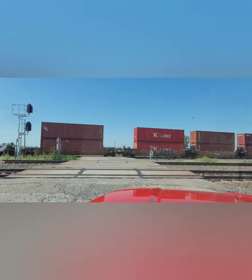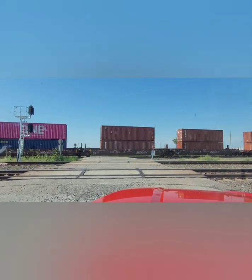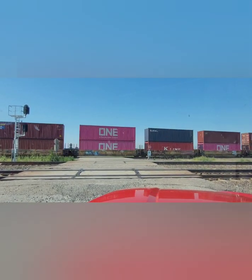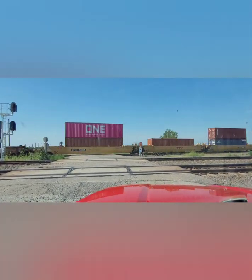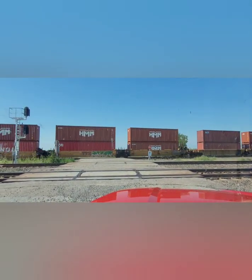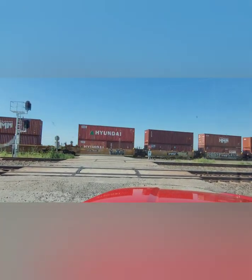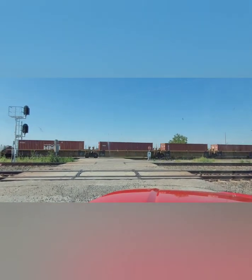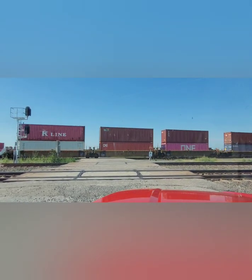This is train number 14 today, here in Gibbon Junction in Gibbon, Nebraska. Again, this is on Union Pacific's busiest line, the busiest set of rail on their system. I cannot remember where the other junction is west of North Platte, but from here in Gibbon, from Gibbon Junction to that junction, this section of rail sees more trains than any other Union Pacific rail.